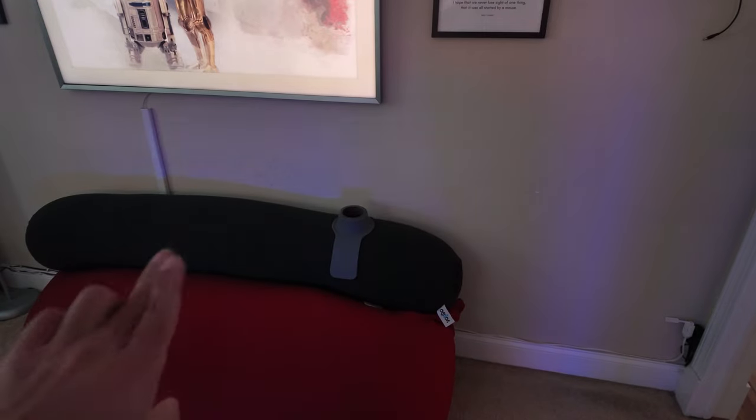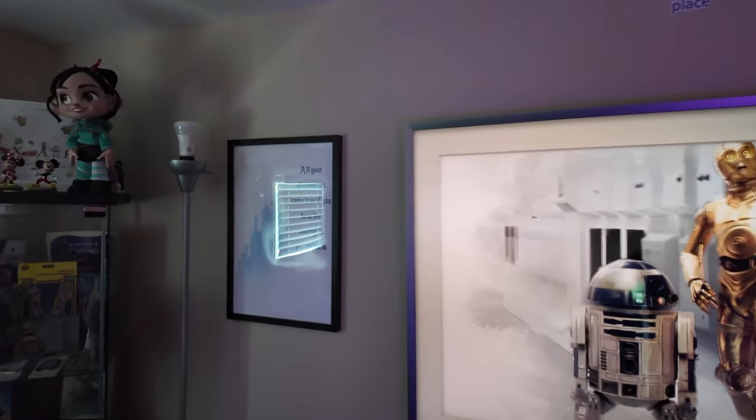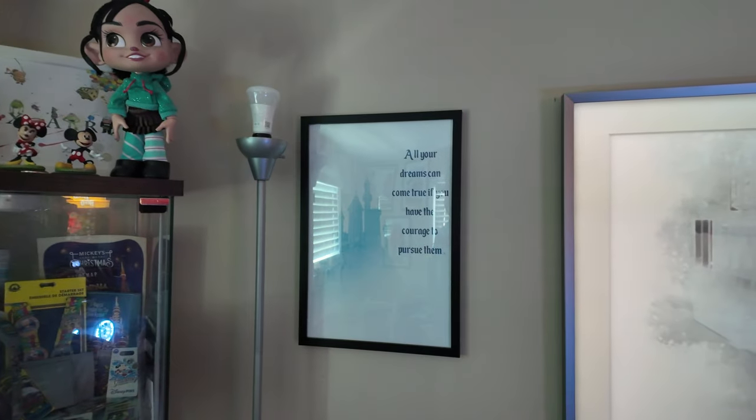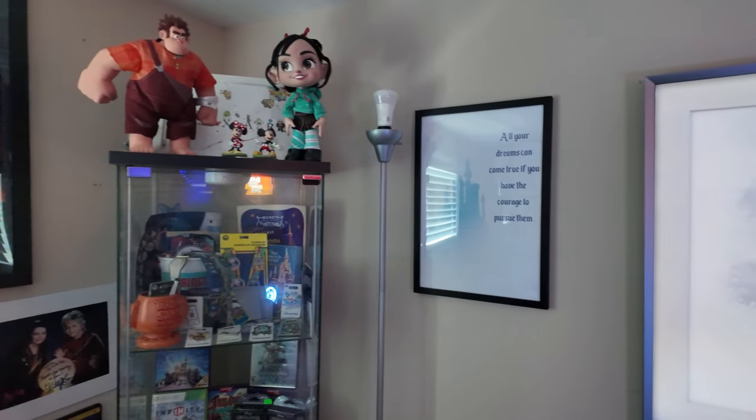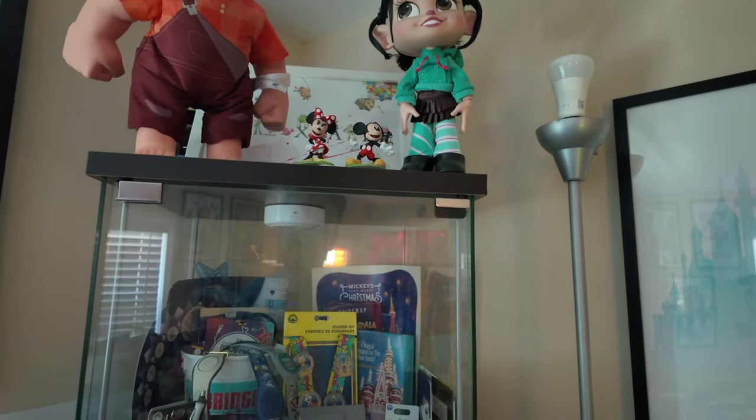Then we got a Yogaba sitting back here that people can sleep on or chill on while they're watching TV and stuff. Another little poster here: all your dreams can come true if you have the courage to pursue them. This is my Disney glass shelf. So we got some Disney characters sitting there on top. And then each shelf has its own dedicated thing.